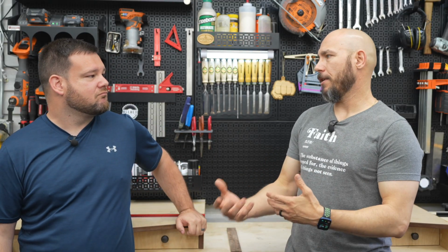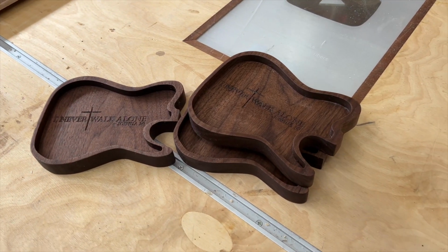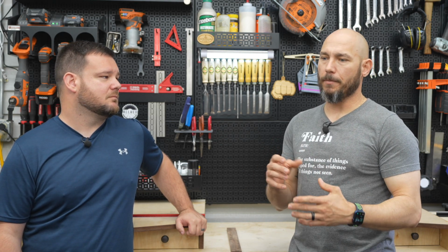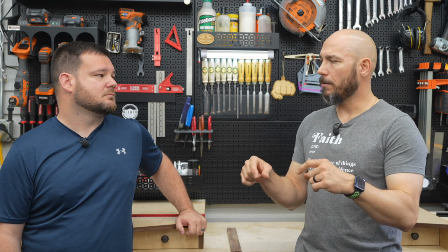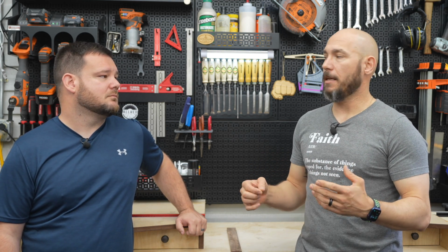The projects that sell are mallet templates, but we also sell things like everyday carry trays, your catch-all trays. Our company is Christian based, so we put Christian scriptures on them, and those do really well for us. One of our best sellers is I Never Walk Alone, with a Joshua scripture on it. It's just a small tray, easy to make, and it doesn't take long. Or a guitar tray with the same slogan, shaped like a Fender Stratocaster.